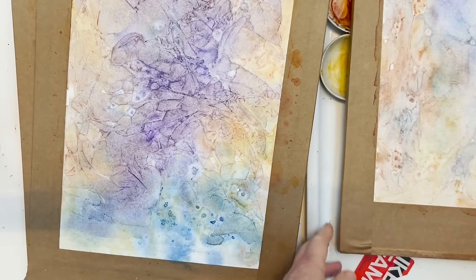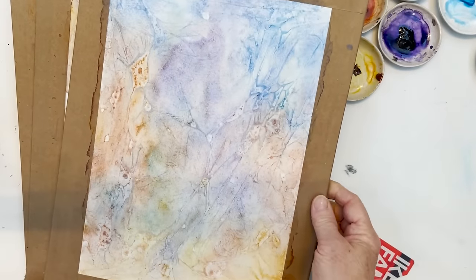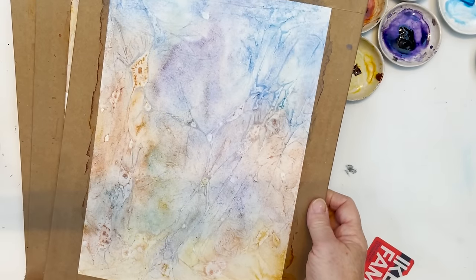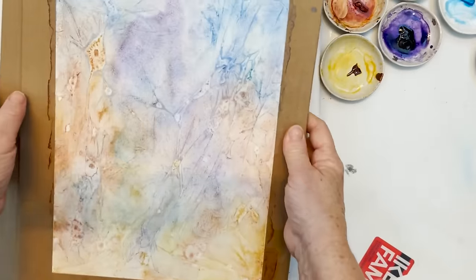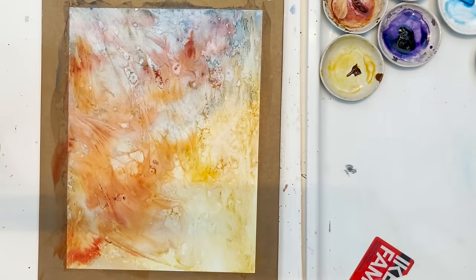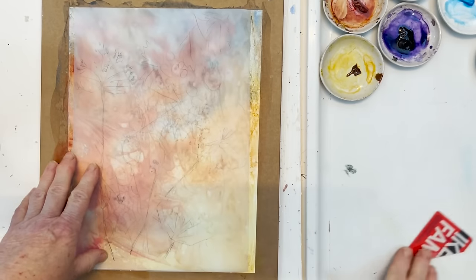These are almost pictures on their own, aren't they? You could almost say, wow, that's an abstract landscape or something. Anyway, so what I'm going to do, I'm going to put those aside. The new ones, we'll come back to that, and I'm going to go back to this one because I'd already started to do my design on there.